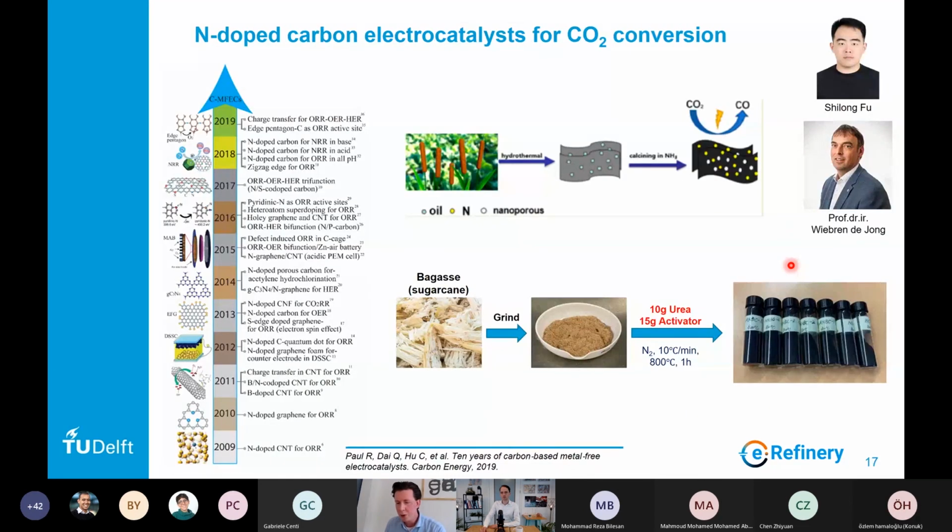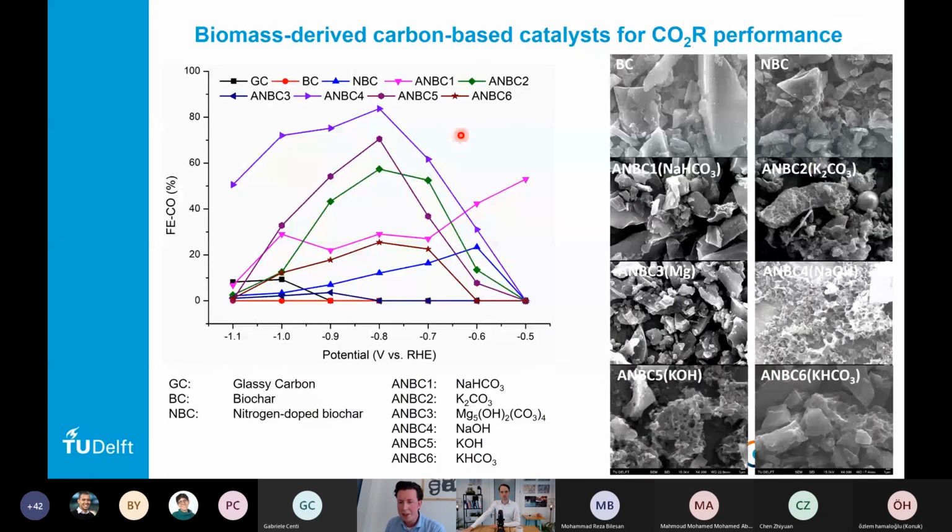Another thing that we're working on is carbon electrocatalysts for CO2 reduction. So this is work from Shilong in our group, who uses nitrogen-doped biomass-derived carbon for CO2 reduction. You can see that depending on the synthesis method, we get very different Faraday efficiencies and selectivities towards CO. So there's a lot of work that we're doing on that.